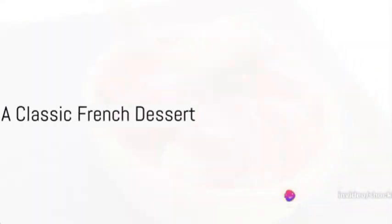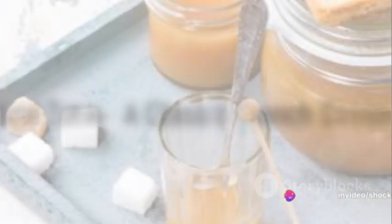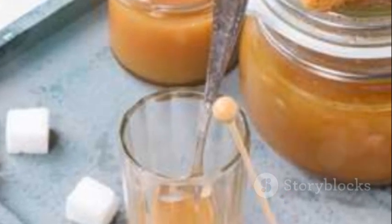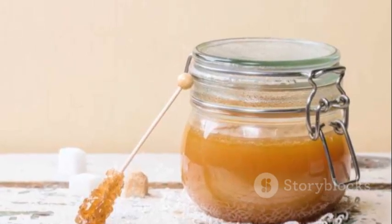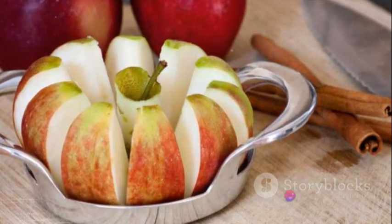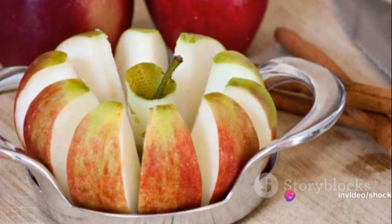First up, the classic French dessert, Tarte Tatin. This upside-down pastry features a caramelized apple topping that's both sweet and slightly tart. Start by melting butter and sugar in a pan until it forms a caramel. Then add peeled and quartered apples, cooking them until they're soft.